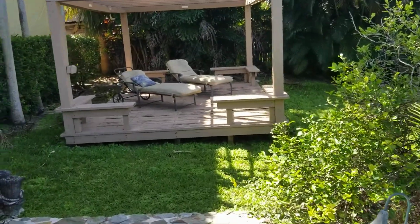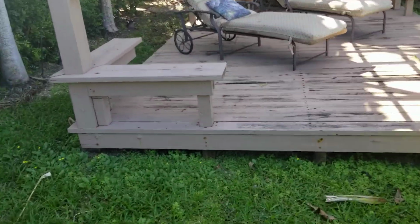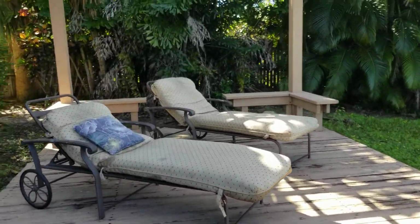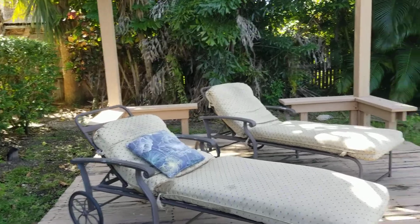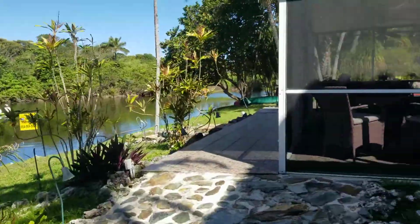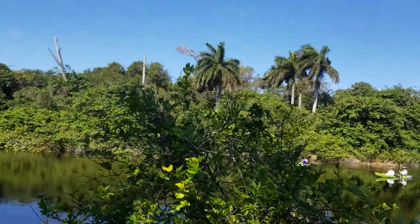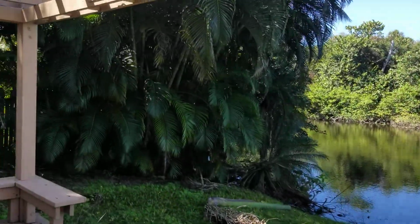This is the gazebo area. So the house does have a lot of different parts. So if we have a big group of people, some can sit here, some can be by the pool, some can be under the covered patio. You can see some of the people kayaking.